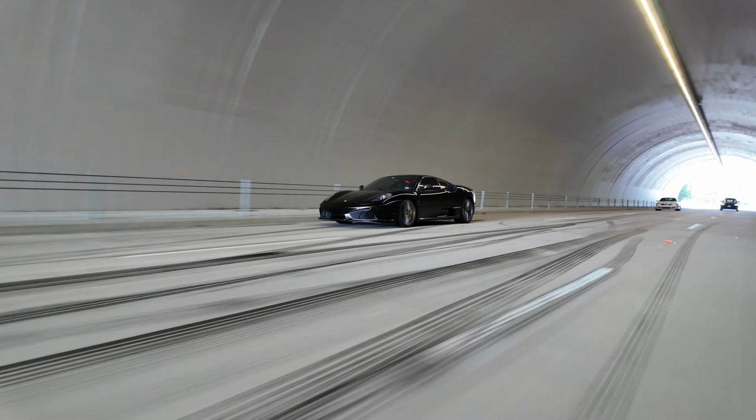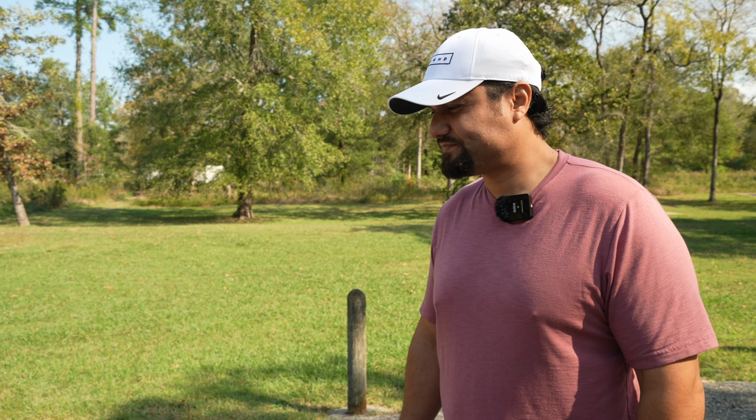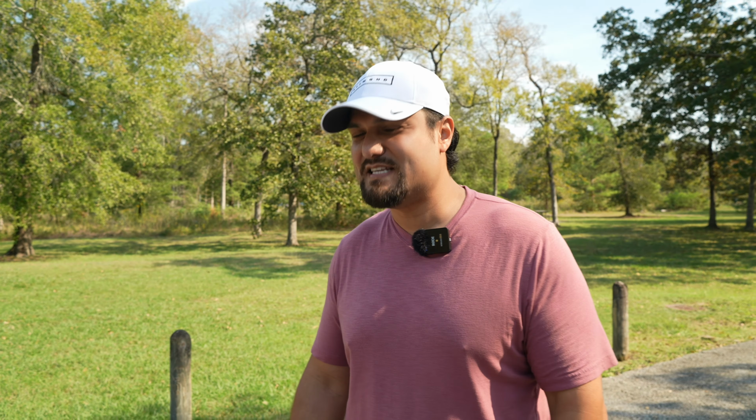I've seen the track before, down there, MSR Houston, a little bit down there. Love that. So you are a race car guy then, right? Yeah, I do have a track car, an Acura NSX. Let's go. So that sees most of the track time. Today we're just going to go for some road driving, have a little fun, and see what it's all about.